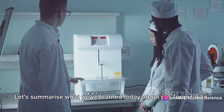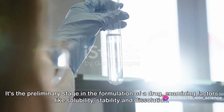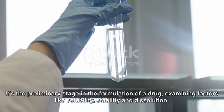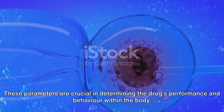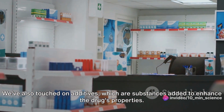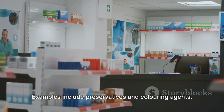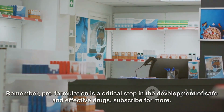Let's summarize what we've learned today about preformulation. It's the preliminary stage in the formulation of a drug, examining factors like solubility, stability, and dissolution. These parameters are crucial in determining the drug's performance and behavior within the body. We've also touched on additives, which are substances added to enhance the drug's properties. Examples include preservatives and coloring agents. Remember, pre-formulation is a critical step in the development of safe and effective drugs.